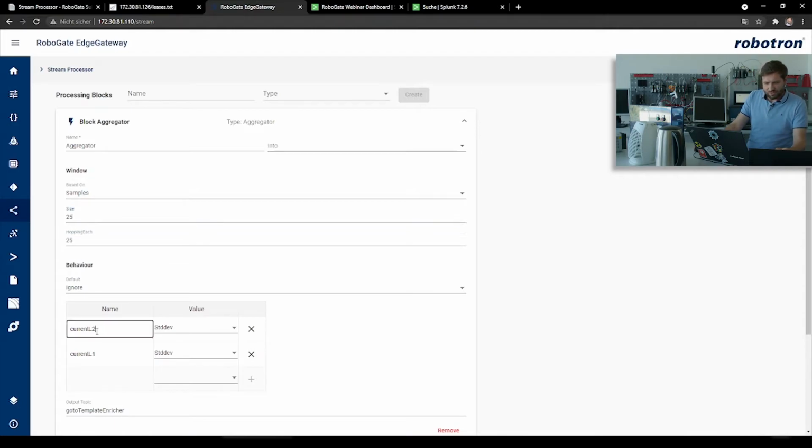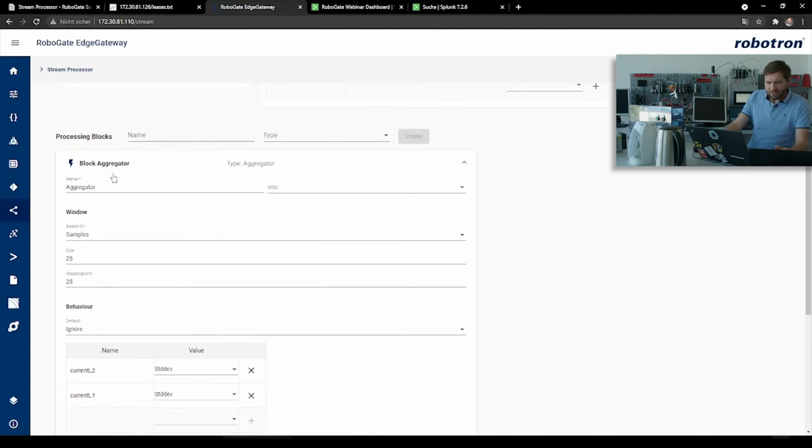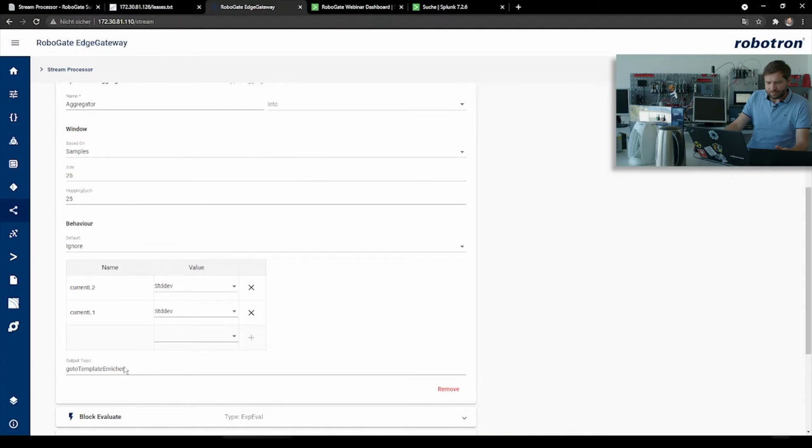So, and I want to do it for the current L1 and current L2. I also have the possibility to do other calculations, for instance, the average, sum. I can also let me give the first or the last sample. So the aggregator block has here an output topic that I use, but I have to do a step between.